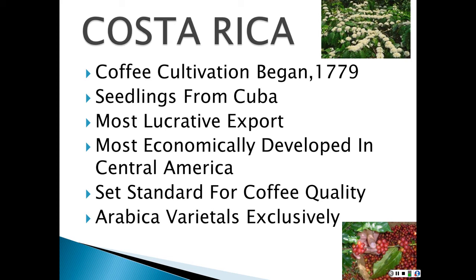Take a look and see what you're purchasing, because Costa Rica, just like Hawaii, or anywhere in the world, produces some coffees that are not of high repute, but many that are. So just, again, be discriminating and have a discriminating palate. They grow Arabica varietal exclusively. They do not grow Robusta at all.